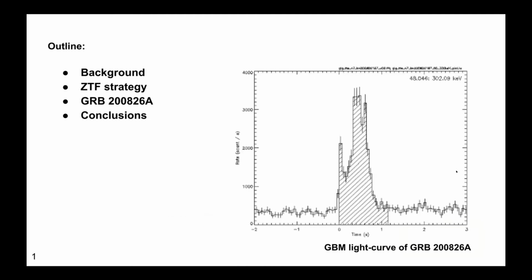So this is just the outline of the talk I'm going to give today. I'll start with a little bit of background so we're all on the same page regarding the subject. I'll also talk about the ZTF strategy because I don't think most of you are familiar with it. Then we'll dive into the shortest collapsar, GRB 200826A. This is the Fermi light curve, and I'll finish with some conclusions.